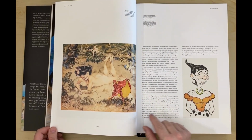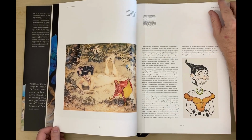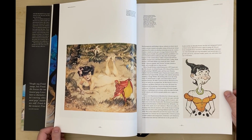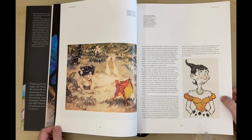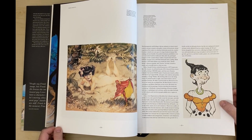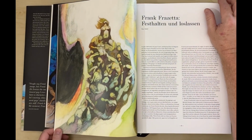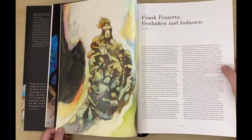I love this picture too. The look on her face and the devil's face. Was this actually? Yeah, this is from the Little Abner strip, Sadie Hawkins. So here it is.